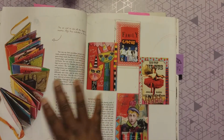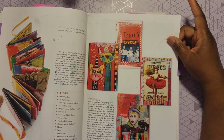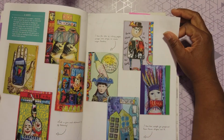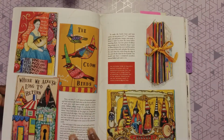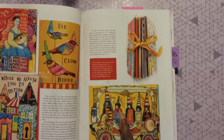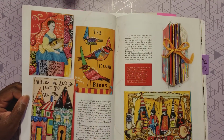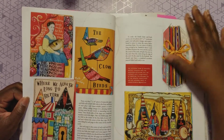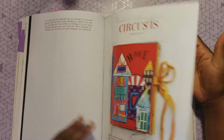So I really related to this article right here, and I really liked it. I liked the color. I liked everything about this project that she put together. Basically, she made an accordion book, and this is how it looked. I really liked Home Is Where Your Circus Is. I love where we always love to return. That is such a true statement, because I always love returning back to mama's house. No matter where we went, our goal was to get back to mama's house, and it was nowhere like home.